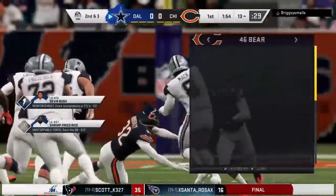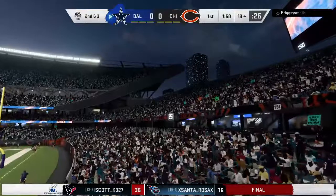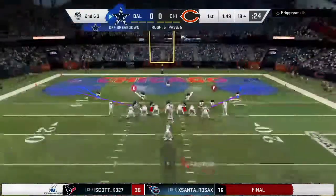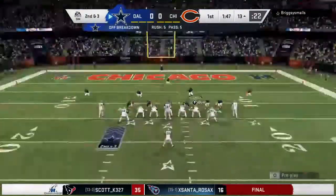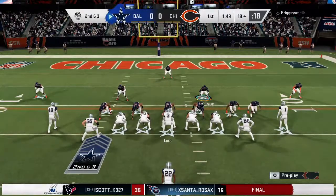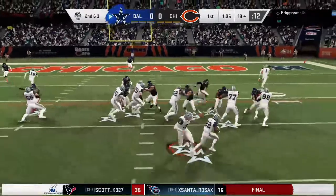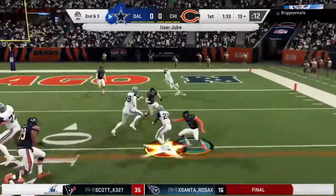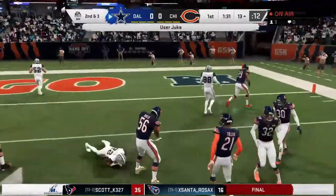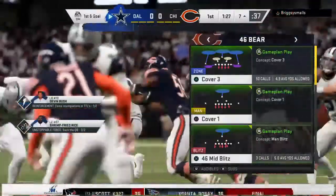Pound the rock. Make sure you use your O-line to set the tone of dominance and physicality, and pound the rock. So they'll come up after the gain of 7 on a 2nd and 3. They'll run on second down with Cohen, and here he'll get it down to the 7. 7 yards there and a first down.